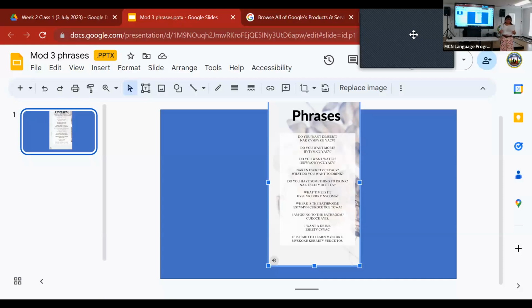And that's, do you want dessert? Do you want more Hadam Giorgia? Again, it's Hadam, and then do you want Giorgia? Do you want water? You have Wiwa and Owa, because some people still say Wiwa, some people say Owa. Giorgia, do you want water? And then do you want to drink?